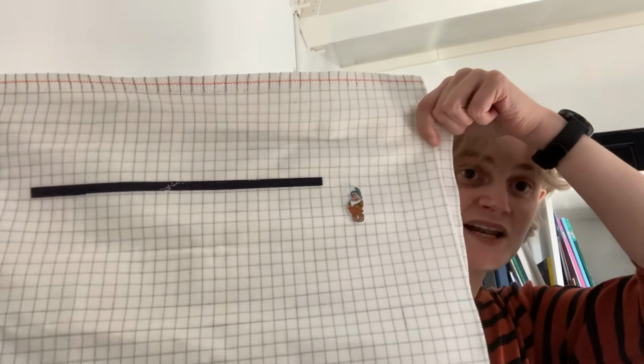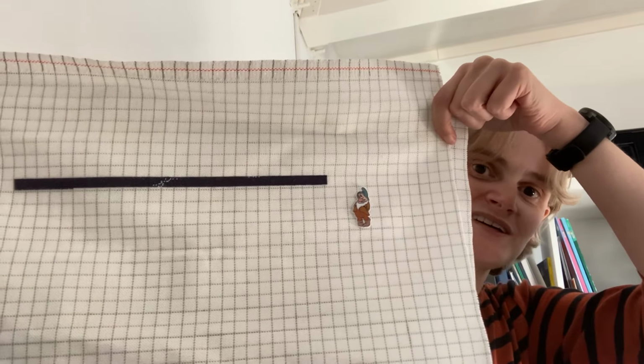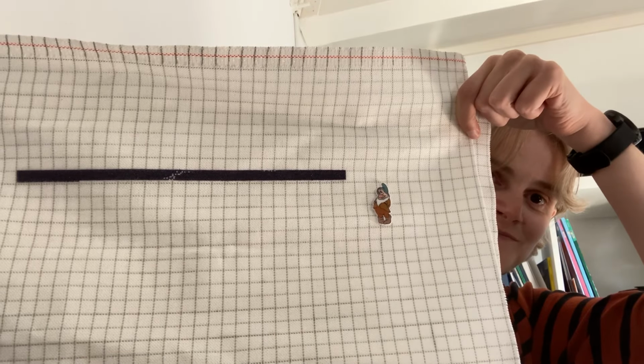See if I can finally get to the next color. It also will be a blue, but at least a different color. So I'll be working on this one.